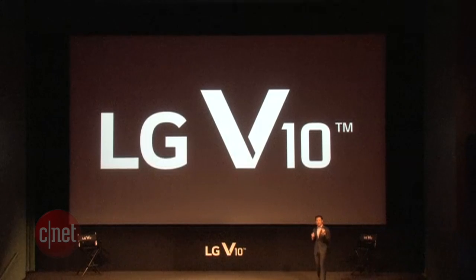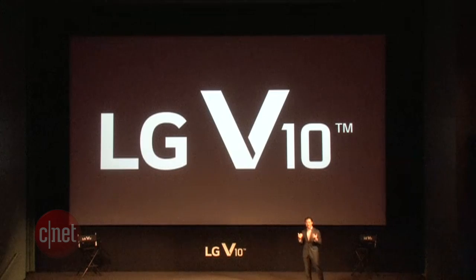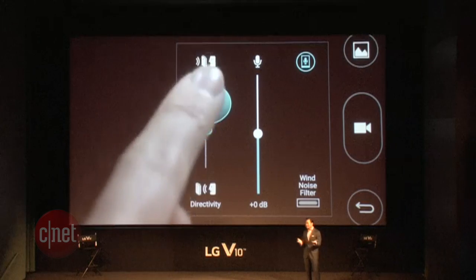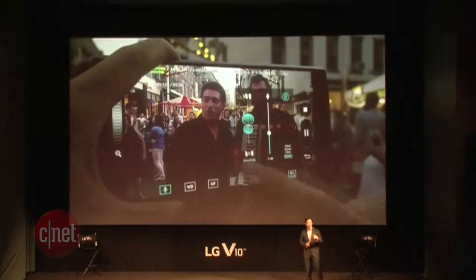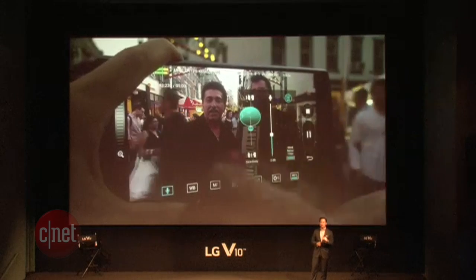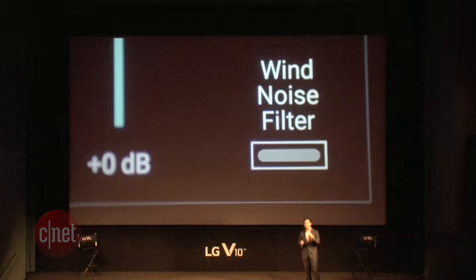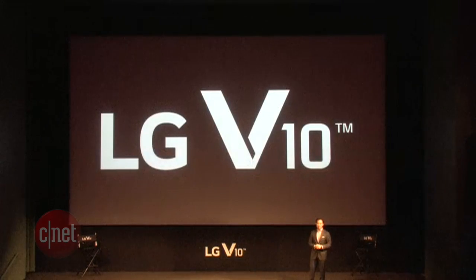So along with video recording options, you can directly monitor the audio inputs as you're recording, such as the audio level, for example. And in any setting, a busy street or a live concert, this audio monitoring feature enables you to adjust the sensitivity of 3 independent mics built into the LG V10. We also have a wind noise filter for those situations when you're outside.